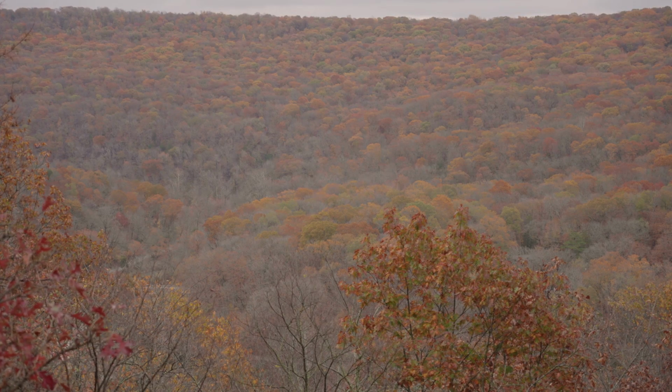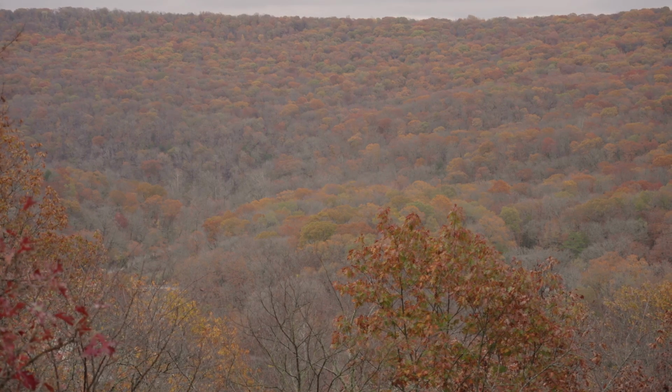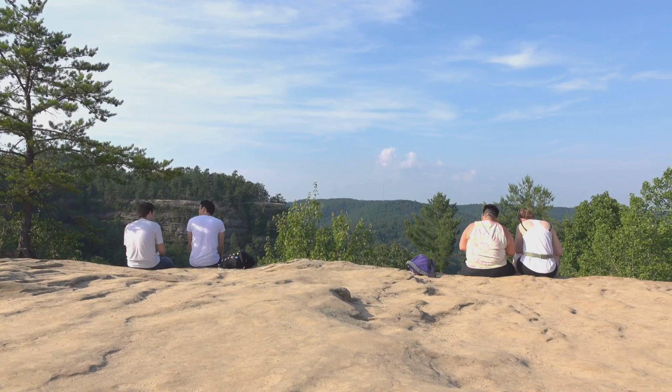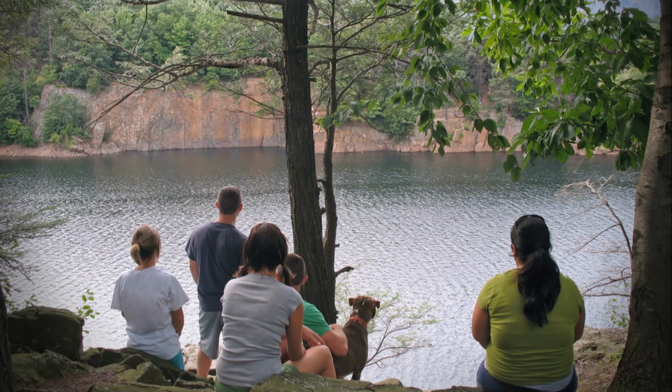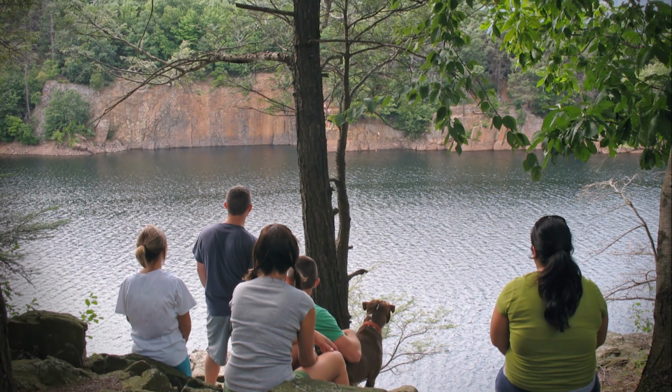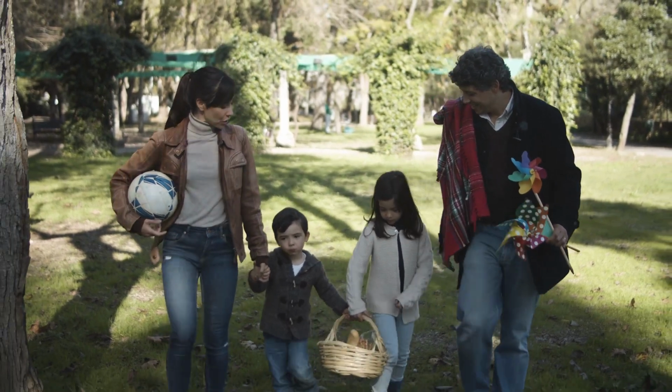Whether you're standing atop a rocky bluff or gazing out over a tranquil valley, the scenery at Devil's Den is spectacular. It is a place to relax and reconnect with nature. Visitors often find solace in the park's serene environment, away from the hustle and bustle of everyday life. People feel happy and safe within the park's borders.